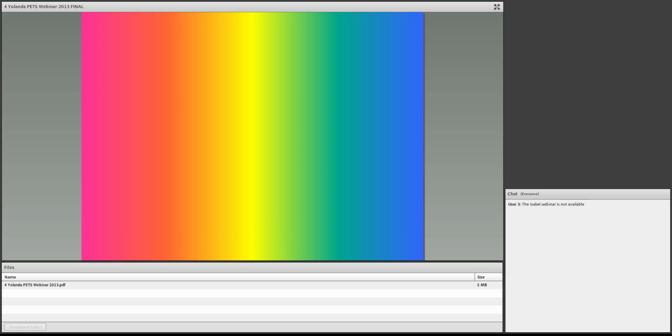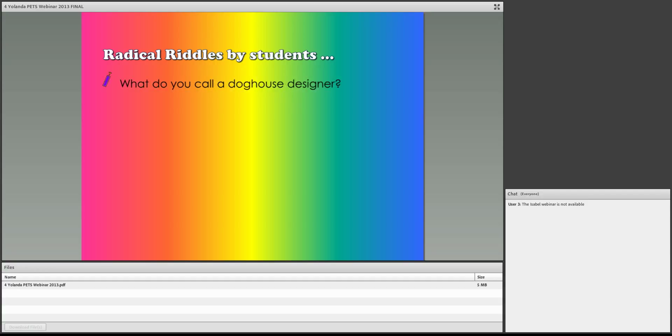work with this. And in fact, here are some student samples. I mean, we're talking first graders. Sometimes they work real well. Sometimes we need to try again. Anyhow, look at this: what do you call a doghouse designer? A barkitect. That's pretty cool.